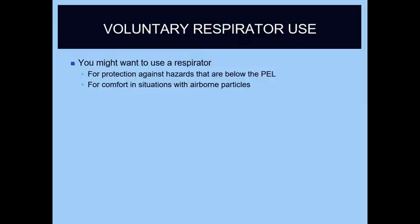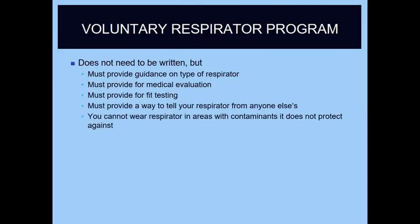That's for protection against hazards that are below the exposure level, or for comfort in situations with airborne particles. If you think you need a respirator, that's when you would use it. It doesn't have to be written, but you do have to be told what kind of respirator you need. You do have to have a medical evaluation done. You have to get fit tested. You can't use a respirator safely without being fit tested.